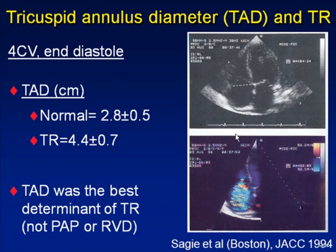What about the tricuspid annulus? This is a paper from Boston when Alex Agricola was there. And how do you measure the tricuspid valve? You measure it in 4-chamber view at the end of diastole, from the insertion of the anterior leaflet to the insertion of the septal leaflet. Normally, it's about 2.8 centimeters. And in patients with severe TR, it was more than 4.